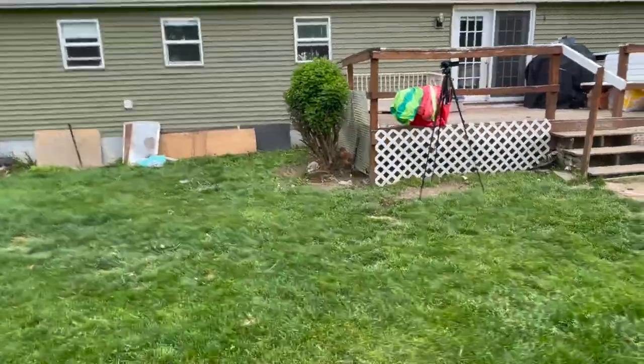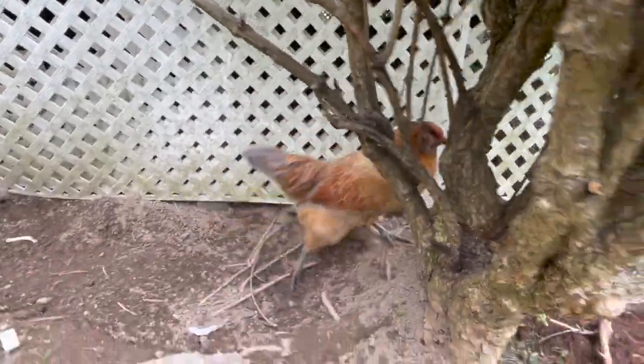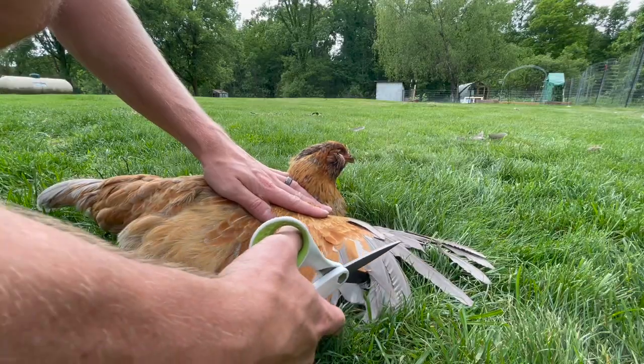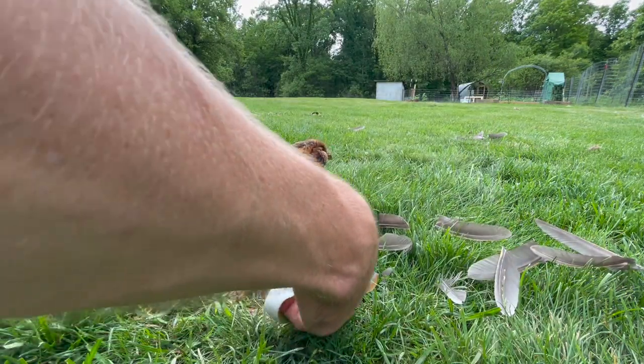Holy smokes, that did not happen already. I don't have to update you guys in 2 days. Sunny's already jumped the fence. Sunny. I don't know. I clipped the one side, so figured it didn't hurt. She already made it over once, so clip the other side and hopefully that'll do it.